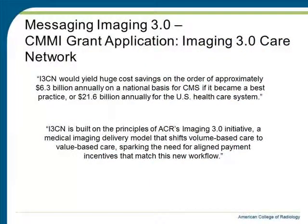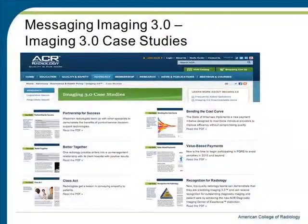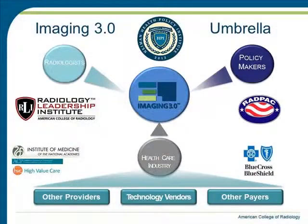These are just a couple of statements from our grant application about how Imaging 3.0 will save money and provide better care. You can look at our case studies, different ones that show all this stuff in action. So here's the grid. It's not just us, it's the vendors, the payers, other providers.